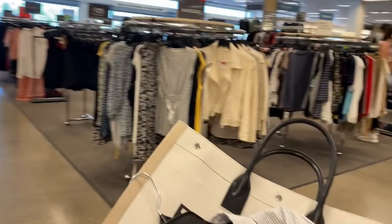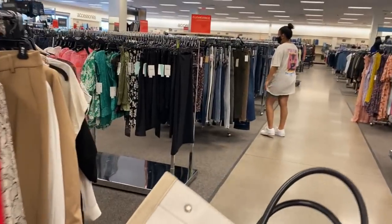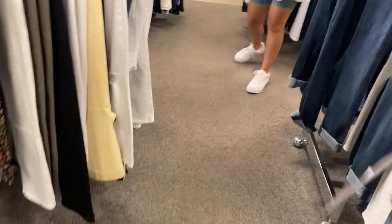Some really good deals here, like a lot of the designer stuff is like Nike. I'll just show you really quickly, because we do want to do a lot today, so we're trying to be kind of time consuming. Oh my god, these AGs are $30. Look at these. For Kimberly. I think she'd wear them. I'm gonna text her a picture of them.